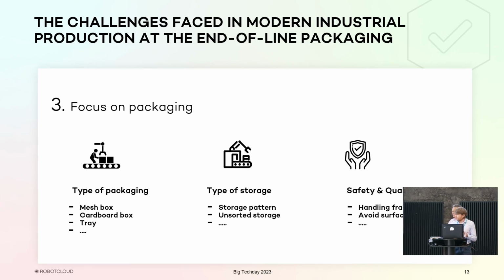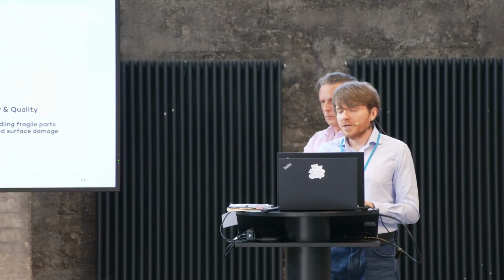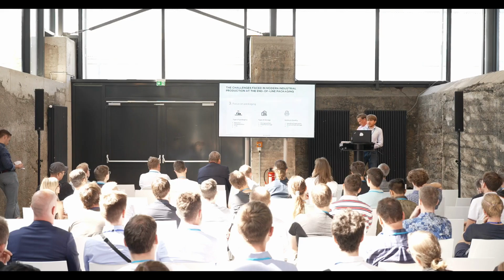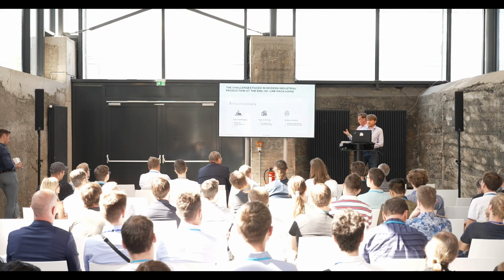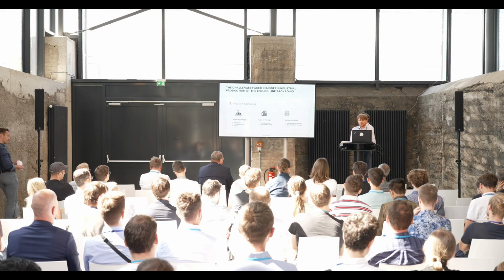Another challenge, of course, is the domain details of the packaging itself. For example, the different types of containers that you have to handle, the different types of storage, how you place the parts, how you orient the parts inside a box, and the different requirements for handling the parts, because some parts can be fragile. You cannot just drop them in a box, and you cannot press too much because you can break them. All of this has to be taken into account when you plan the placing motions, and when you plan the picking of the objects: what orientation, what position, and how much force I have to apply to handle the objects.